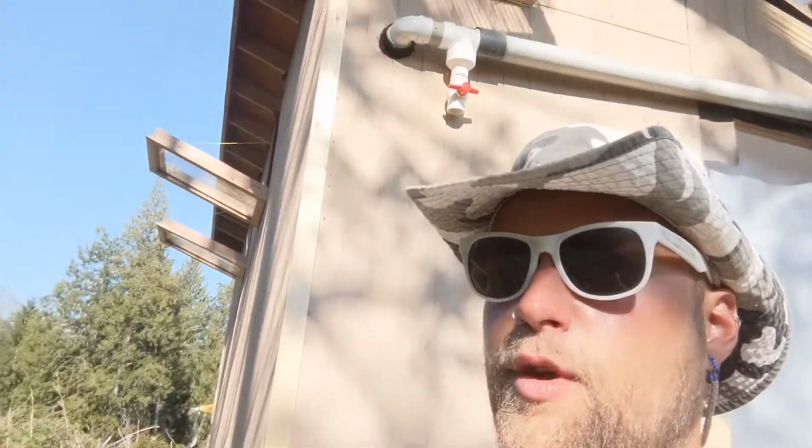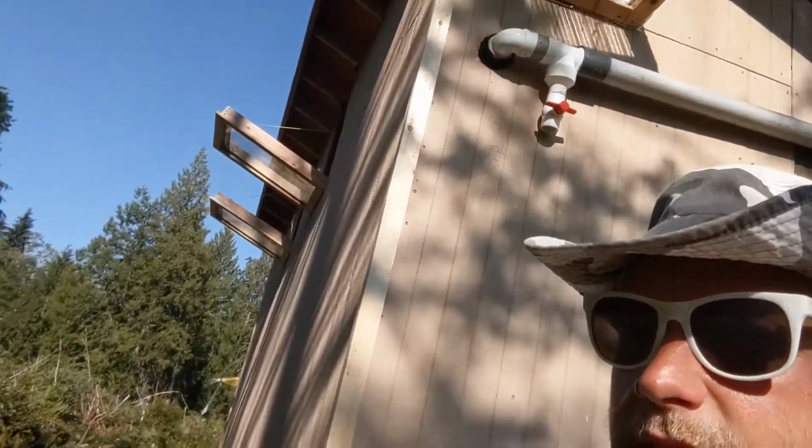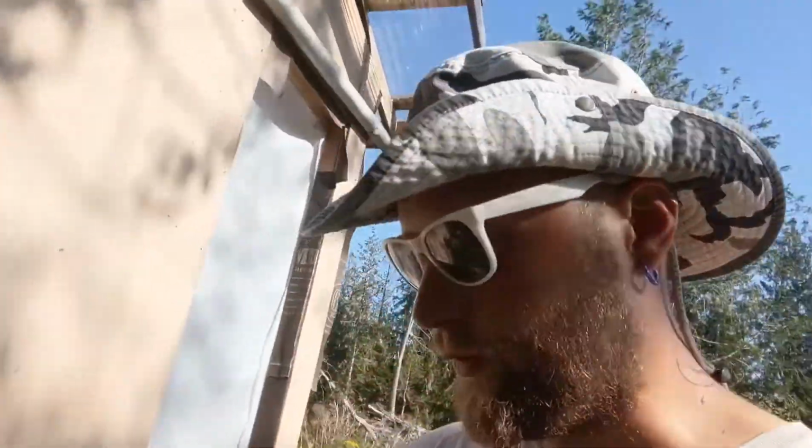And then after getting the trim done, transom windows. That was the one I originally did. And then this last weekend got two and an additional east transom window operational. These ones are far superior to the ones I hobbled together.